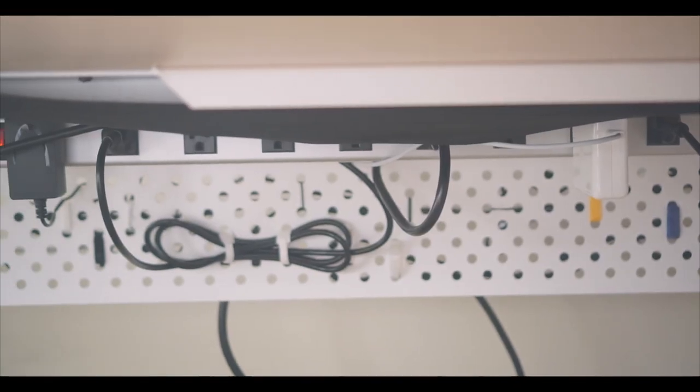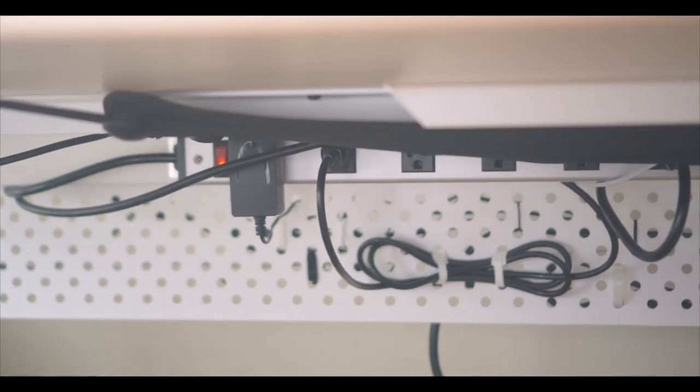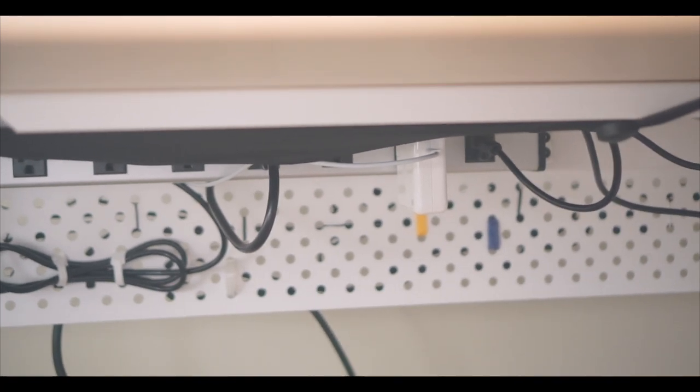Underneath my desk is the Ergon Office cable management system. This has been an absolute game changer for managing my cables and maintaining a clear and organized space.